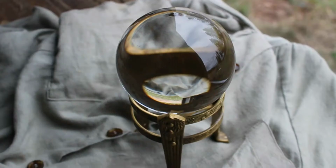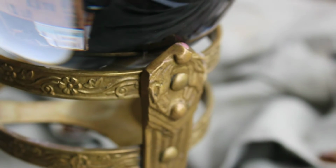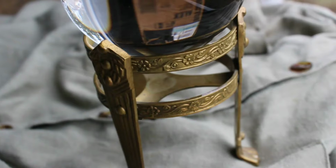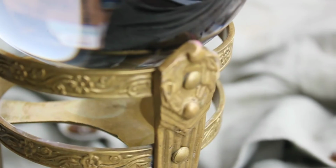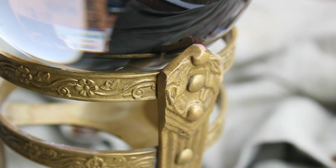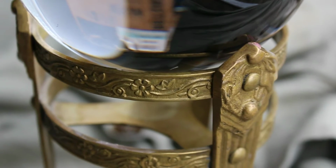And I've got this one, which is a crystal ball holder. I didn't get the crystal ball at the thrift store, but I did get this beautiful stand at the thrift store. And I think what I'm gonna do to protect my crystal ball from the pointy points here is make little wax dots out of beeswax to place on the top so that it's just gonna get a little bit of wax on the ball and it won't actually dig into the crystal itself.